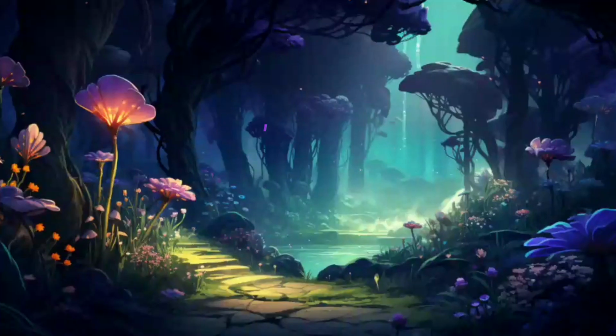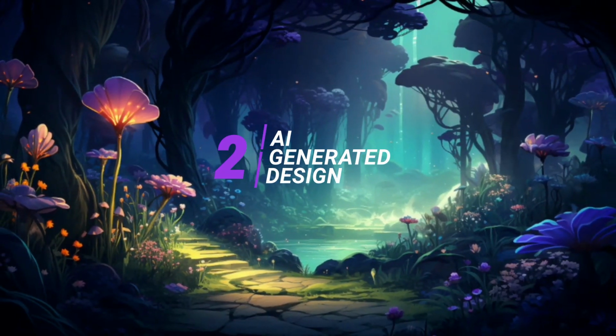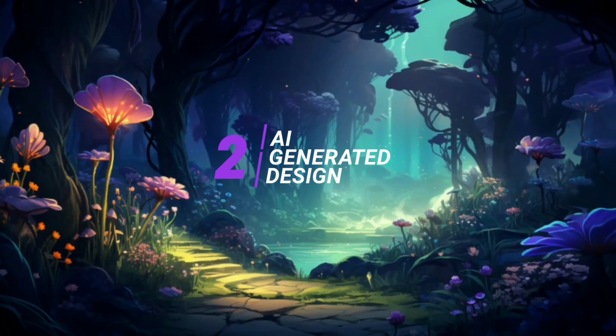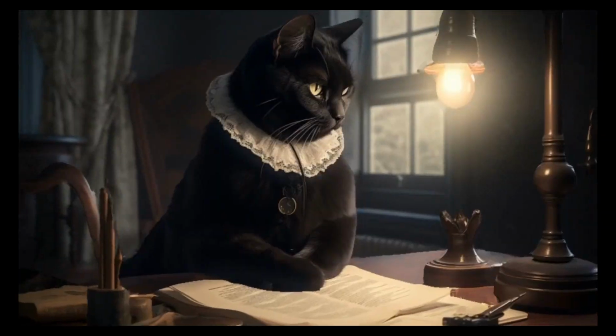2. AI-generated designs. The integration of generative art and AI in web design is poised to revolutionize the digital landscape in 2024. Over the past 2 years, there's been widespread emergence, accessibility, and adoption of AI-generated designs, and this trend will continue to take root and transform the digital and design worlds even more in 2024.